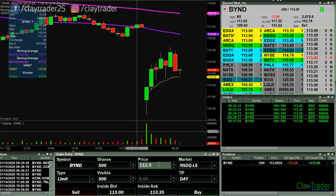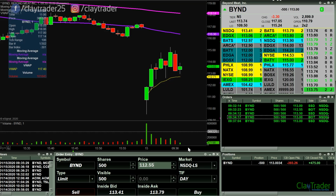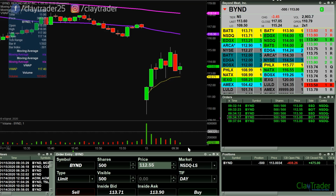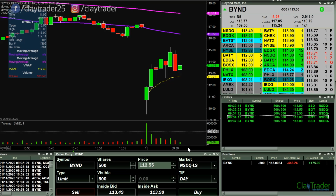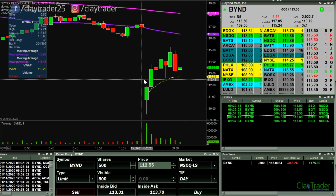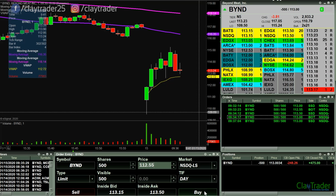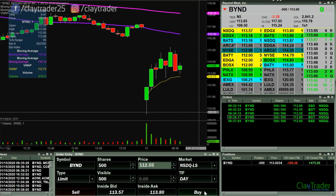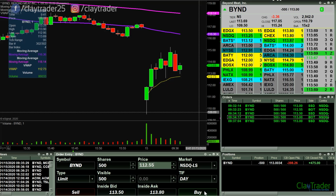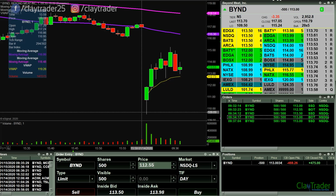So let's see if we can get the breakdown through 113. And if we can get the breakdown through 113, then I think it's got a good chance of going down to 112.50. So let's see what it wants to do here.